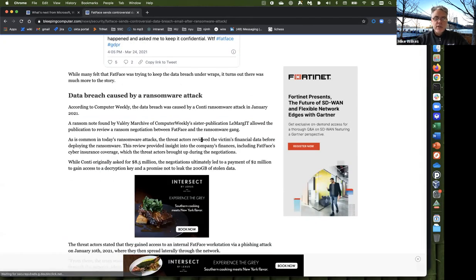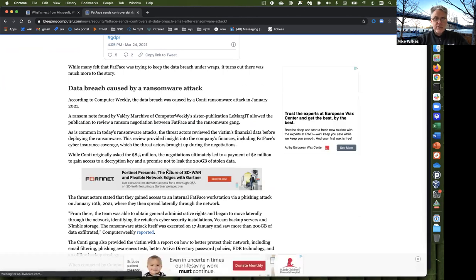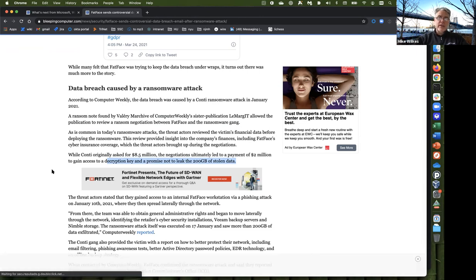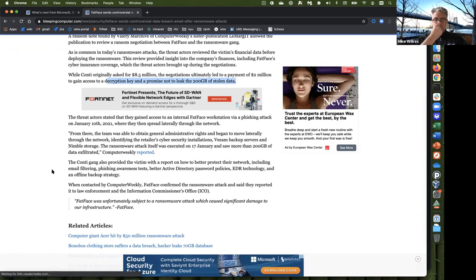Let's see, the negotiations ultimately led to a payment of $2 million to gain access to a decryption key and a promise not to leak the 200 gigabytes of stolen data. So they exfiltrated the data. They probably didn't launch a DDoS attack against them, although some of them are amplifying their ability to get paid with those kinds of things.